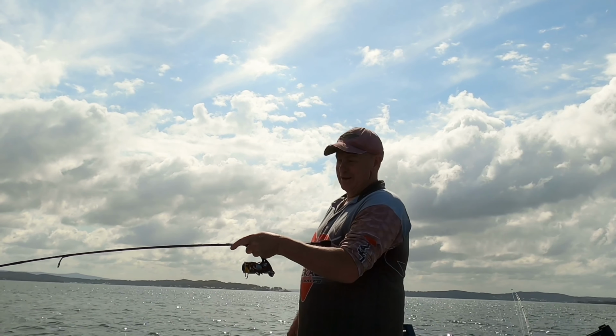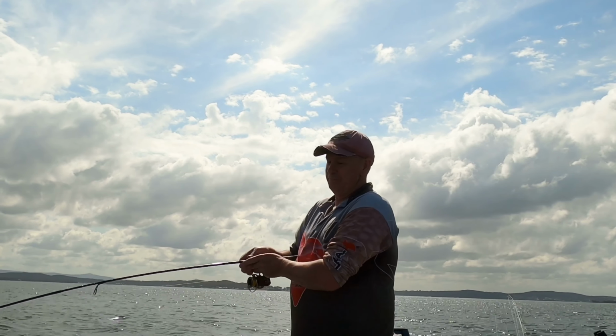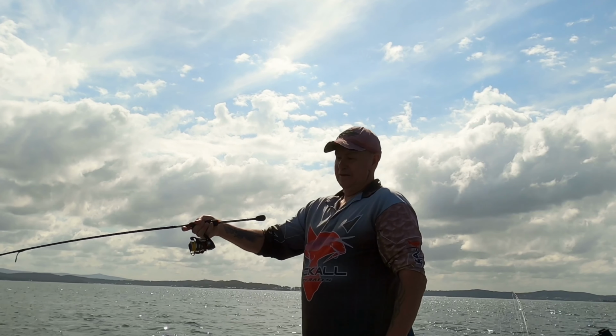It's a little hard to tell on these really light rods when you hit a fish. You've really got to back your drag off and just sort of play them out.